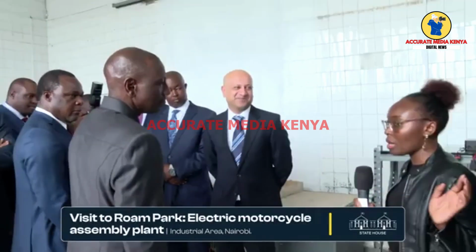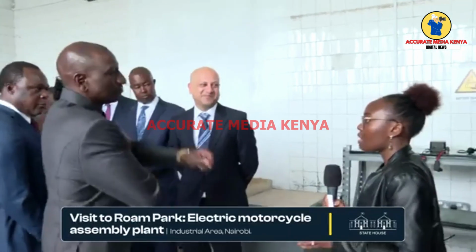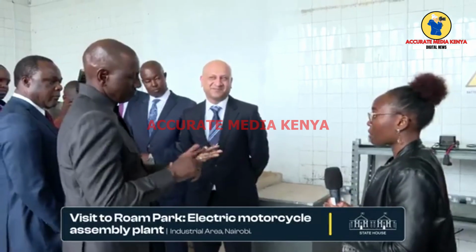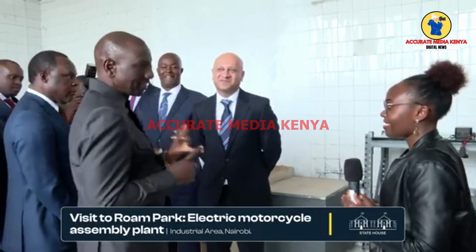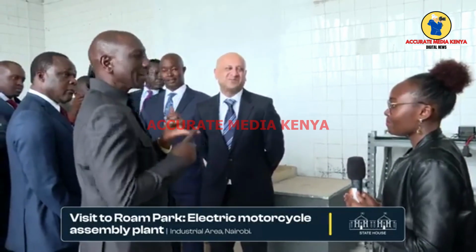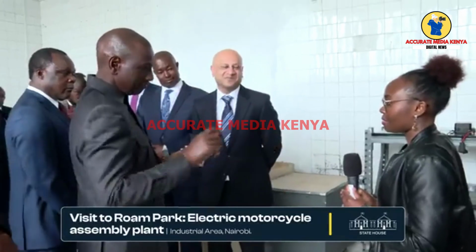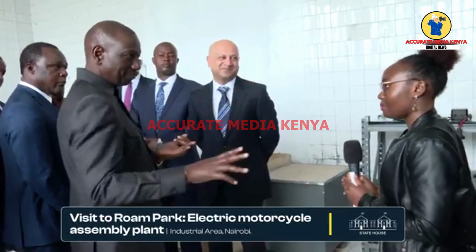And the battery is the one thing that makes electric vehicles very expensive. It's the most expensive component. And if you want boda riders to be able to afford electric motorcycles, it is the reason why in this year's budget we zero rated all the components for the manufacturing. We zero rated all lithium associated panels.